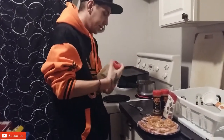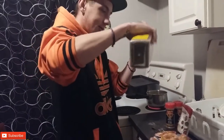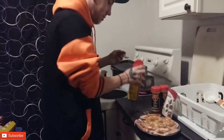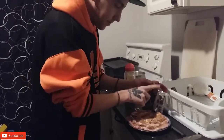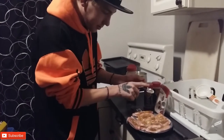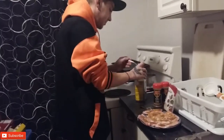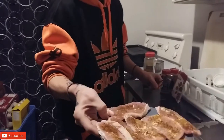Put a little bit of pepper on it. So you get that oomph when you eat it. Not a lot though. Especially black pepper. Stuff is spicy. Look at that.